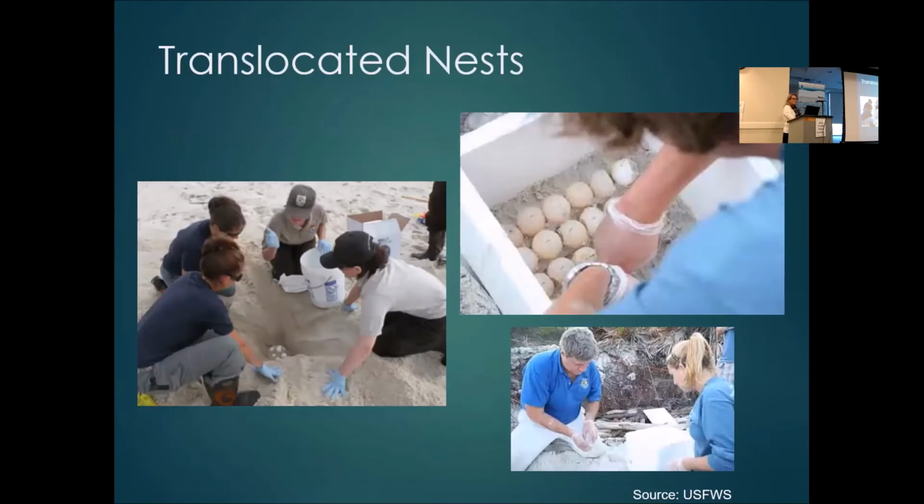Another source of sea turtle injury from the spill was the emergency translocation of nests in the Florida Panhandle and in Alabama. These were the nests that were laid in the 2010 nesting season that would have hatched into the Gulf into oil. The eggs were transferred to a facility on the East Coast, and when hatched, they were released into the Atlantic Ocean to have a chance to survive. These eggs and hatchlings were considered lost in terms of the assessment injury, which I will talk about next.